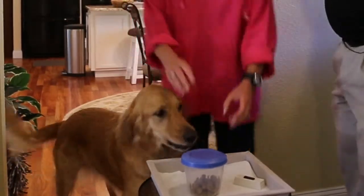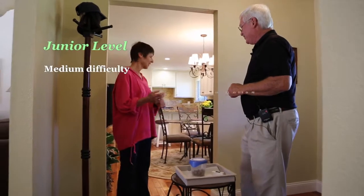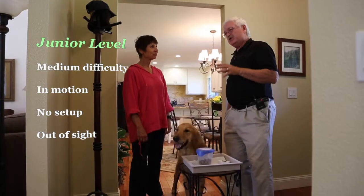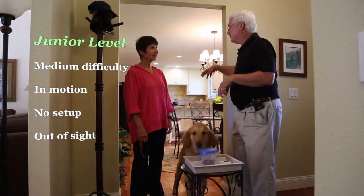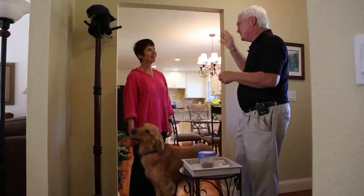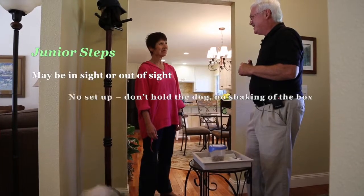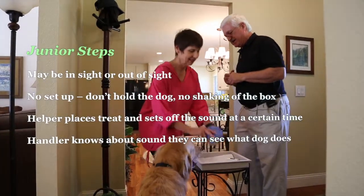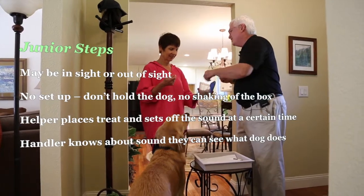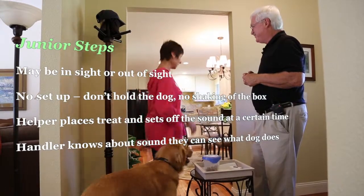Good boy. Good boy. Very nice. Good job. Excellent. All right, now there is one other step, which is junior, and we haven't really talked about junior. Junior would be where you just walk away with the dog casually, and then the sound happens without me teasing him with the box. No setup. So I think we're ready to try that. Why don't you go ahead and take your treat. I'll take mine to put on there. And then just casually walk away with him. And let's see if he comes when the doorbell happens when he doesn't totally expect it.